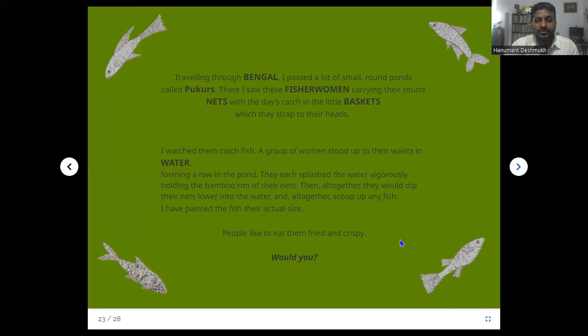A group of women stood up to their waists in water, forming a row in the pond. They each splashed the water vigorously, holding the bamboo rim of their nets. Then all together they would dip their nets lower into the water and scoop up any fish. I have painted the fish their actual size. People like to eat them fried and crispy. Would you?